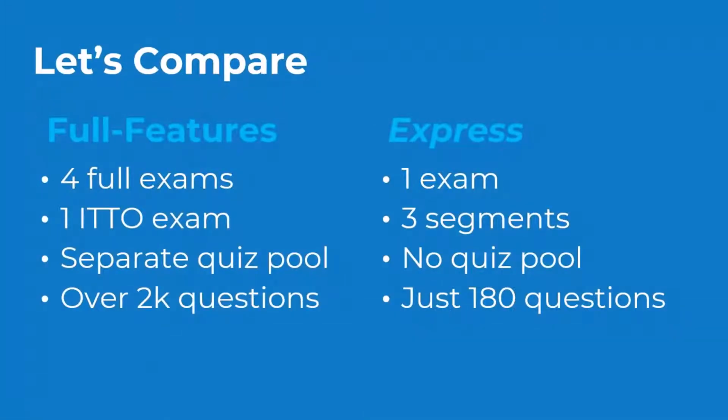It's really quite simple because the full-featured exam simulator, as you can see on the right there, includes 4 full exams and 1 ITTO exam. And the Express, on the other side, is only 1 exam that we have split up into 3 segments. And I'll tell you more about those segments later on. Then the full-featured has a separate quiz pool, and the Express does not have a separate quiz pool. With the full-featured, you get over 2,000 questions, whereas with the Express, you're just getting 180 questions. That's the idea behind it. 1 exam, 180 questions to help you get ready for your exam.